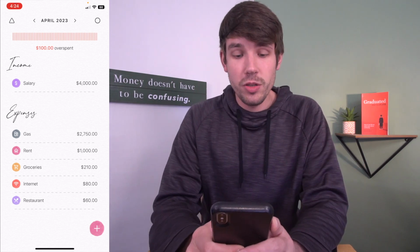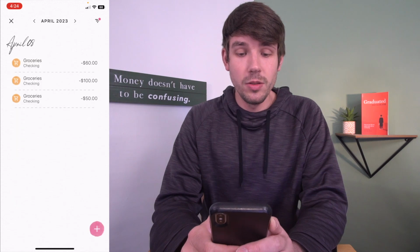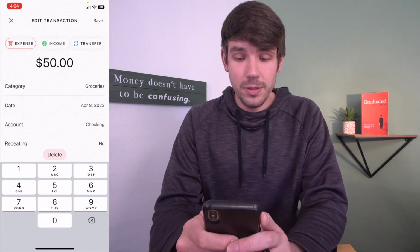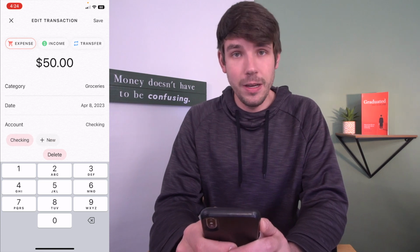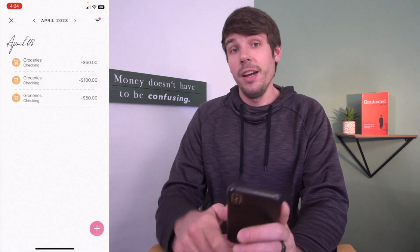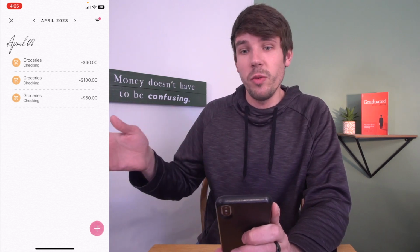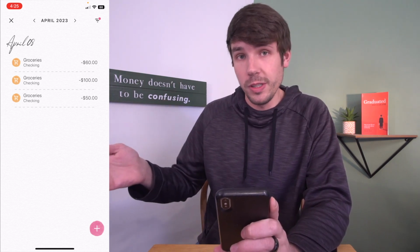Then when you make grocery transactions, you can go into the groceries category, add the transaction, then in account, instead of choosing the checking fund, you choose the grocery fund. And since you've already transferred the money over to your grocery fund, you don't have to worry about running out of money for groceries at the end of the month.